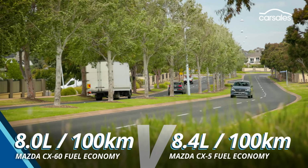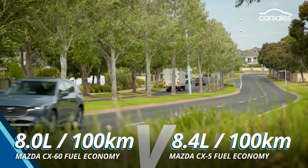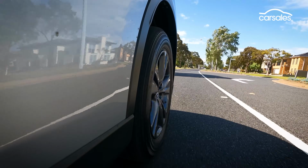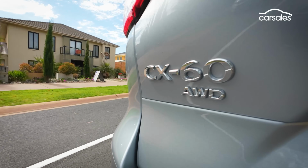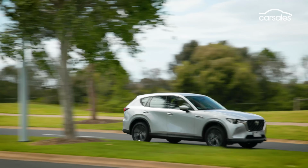When it comes to fuel efficiency, the CX-5 is slightly thirstier than its claim, but this is still an impressive result for the 2.5 litre turbo, given there are no hybrid bits. Despite its extra mass and bigger engine, the CX-60 used less fuel overall, proving more efficient on the open road and within city limits. Its clever hybrid and coasting tech likely giving it an edge.